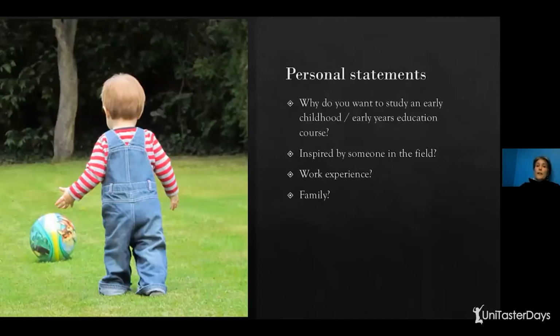So one of the things you will have to do when you apply, if you're applying through UCAS, is fill in the UCAS form with your current role, your current qualifications, with a reference and so on. But one of the key parts, I think, of the application process for an early childhood program is your personal statement, which is you really discussing why you want to do the courses you've applied for, and what it is about you that should make someone like me, an admissions tutor, accept you on the course.